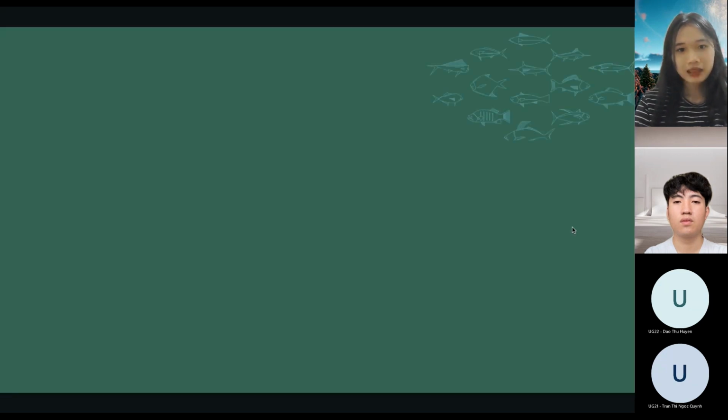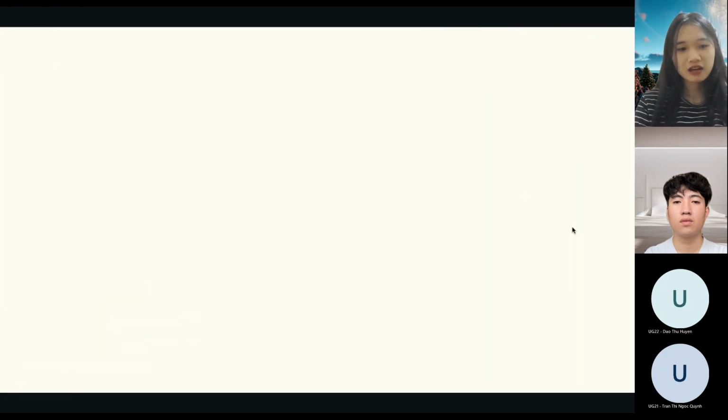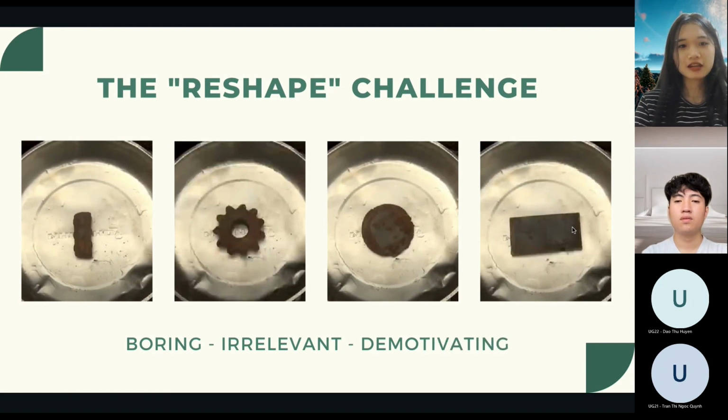Next, prototype and test stage. We found that the most problematic stage is the research challenge. So we went through many shapes that are boring, irrelevant, and demotivating. Finally, we came up with some trials in the prototyping stage.